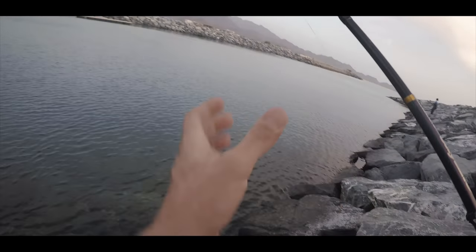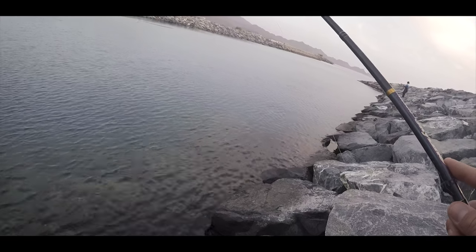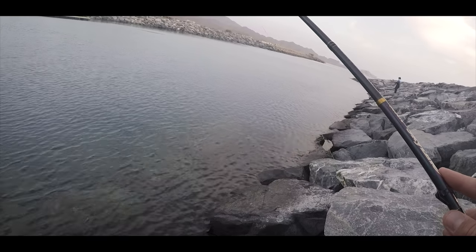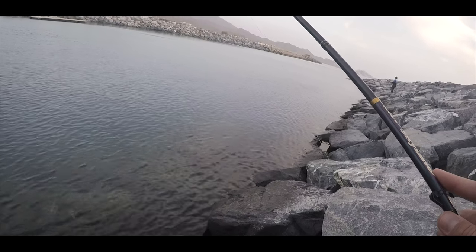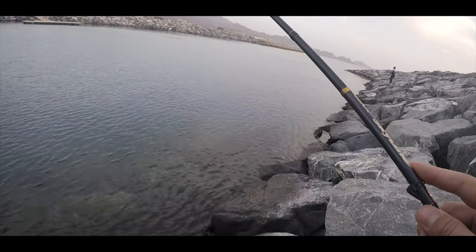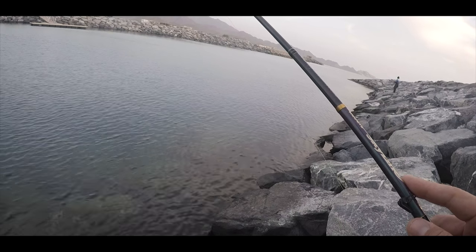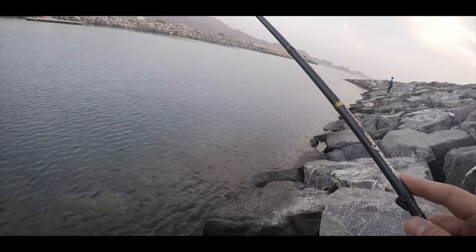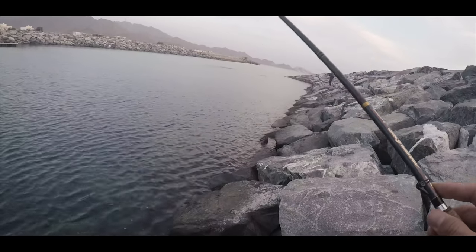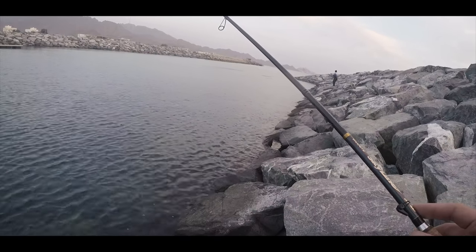So I'm using the Crazy Fish Tough now with a jig head, and the idea here is to check out there is a small harbor here, so I'm checking what is happening closer to the bottom. Let's see if we can get some fish out. No fish there, no one caught until now. They're just checking.